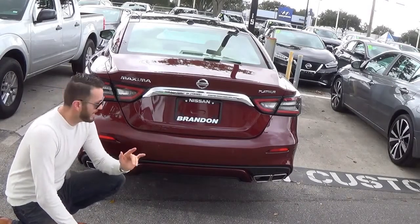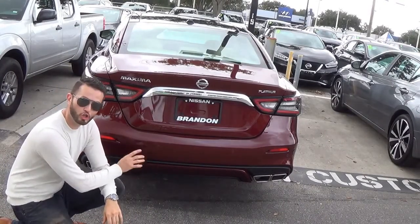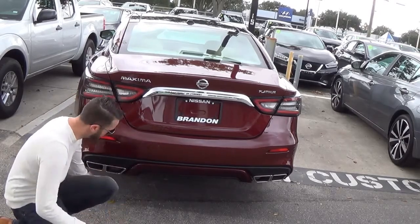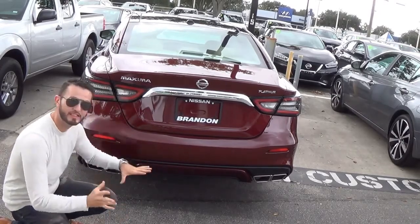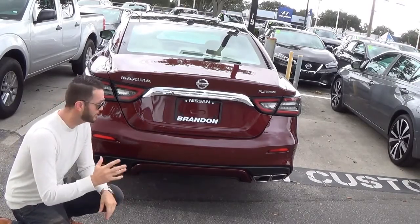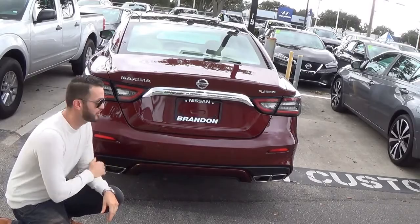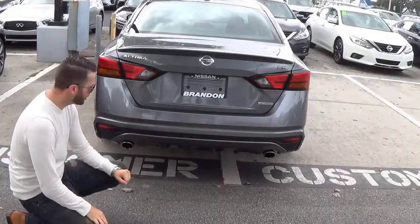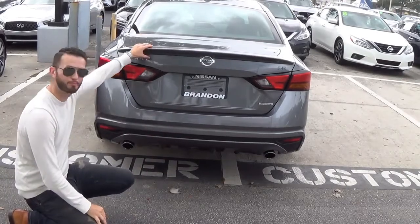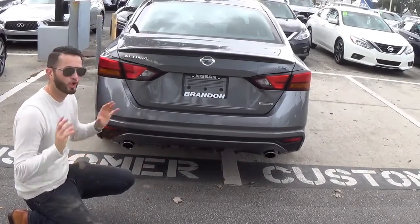With the rear of the Maxima, you're going to get the quad look and chrome tip exhaust. However, it's a dual exhaust. The exhausts are back here. So the tips, it's an aesthetic look, but it's a thing that we're doing on all the models nowadays to emphasize the exhaust pipes. Whereas on the Altima, you actually have exhaust pipes. You got the diffuser, you got the spoiler lip. It's just more racy look.